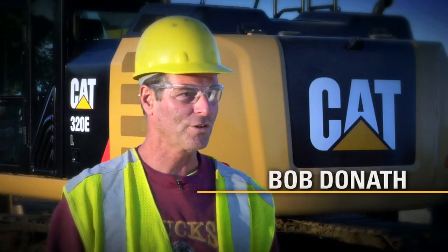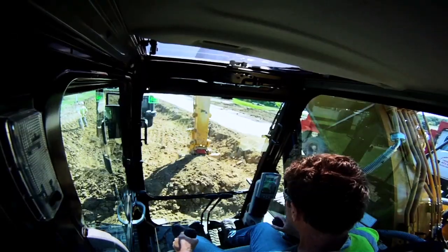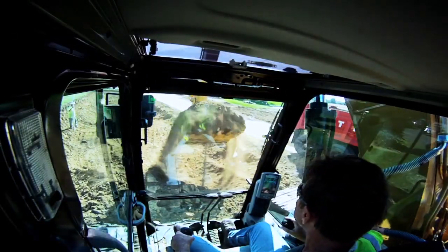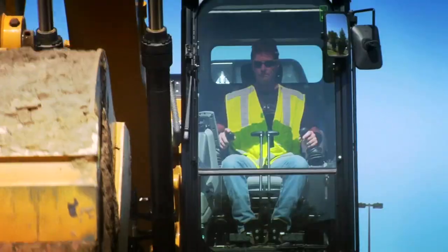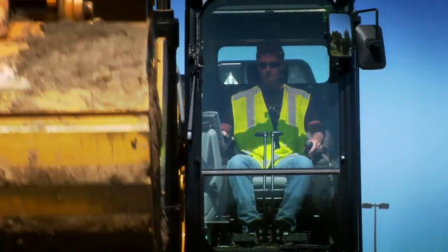Oh, I thought it was a real comfortable machine, had lots of power, easy to fill the bucket. It was dusty yesterday and the cab was just real nice. No dust in there or anything. Real comfortable. When you start digging, it doesn't take too long. You can get the feel of it and how easy it is to dig with it.